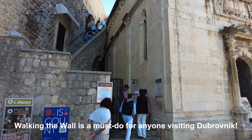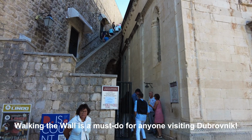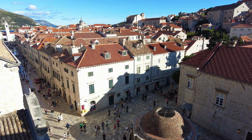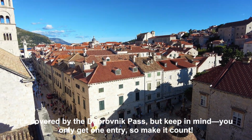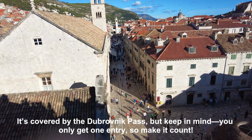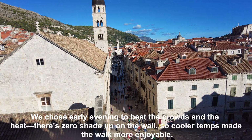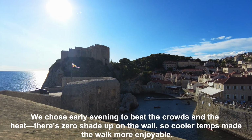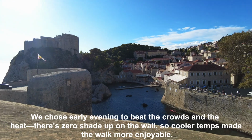Walking the wall is a must-do for anyone visiting Dubrovnik. Most people climb up at Ploče Gate to start the loop. It's covered by the Dubrovnik Pass, but keep in mind, you only get one entry, so make it count. We chose early evening to beat the crowds and the heat. There's zero shade up on the wall, so cooler temps made the walk more enjoyable.